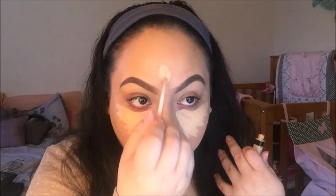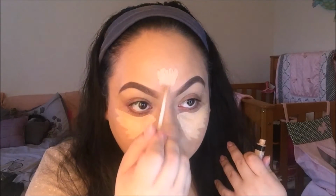If you don't want to do that extra step, you could just always stay with the Milani Conceal and Perfect. It is a concealer. And just do that, but I really like a bright eye since I really have dark circles, and that's hereditary. If you're a cañas, you know what I'm talking about. It sucks.